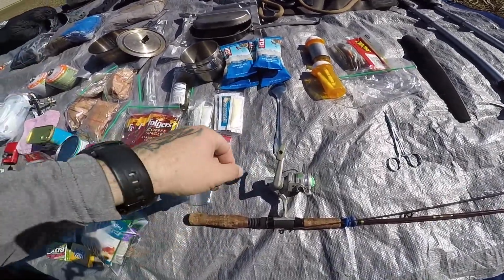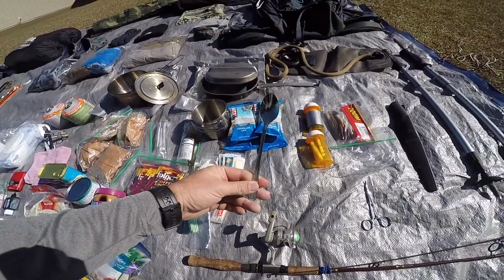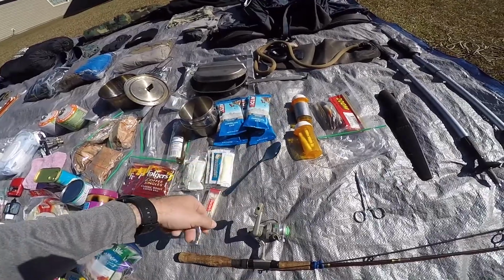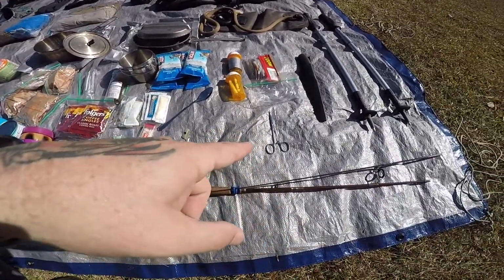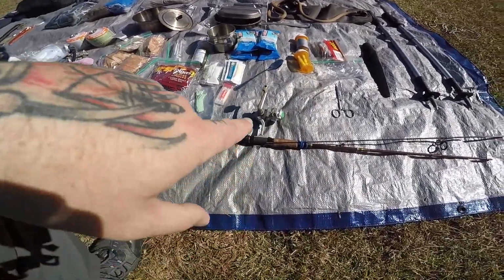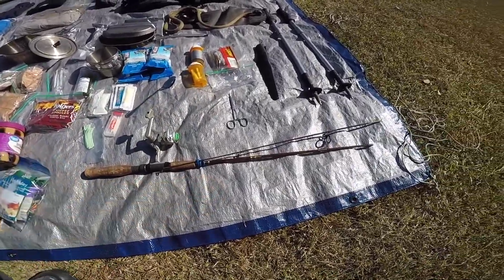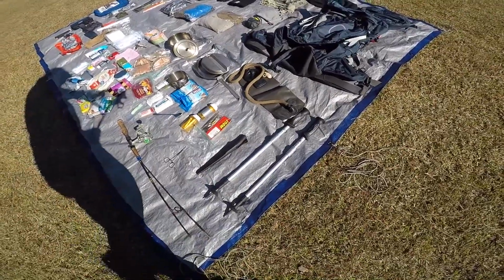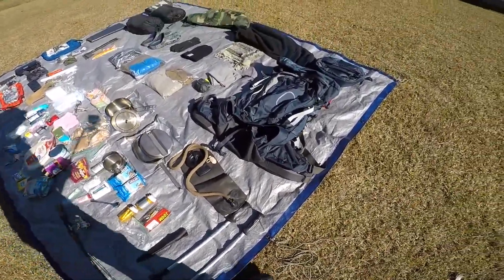I'm only bringing one long spoon. I picked this up at Walmart. I think it was $1.47 for 3 of these, so I picked that up. Got my hemostats for taking the hooks out of the fish's mouth. Got my little pole here, knife, water bladder, got walking sticks.